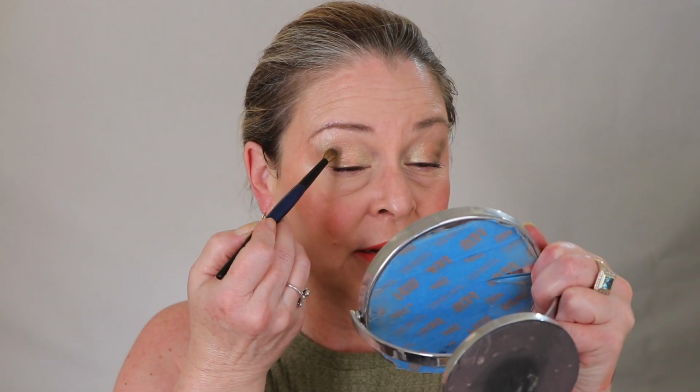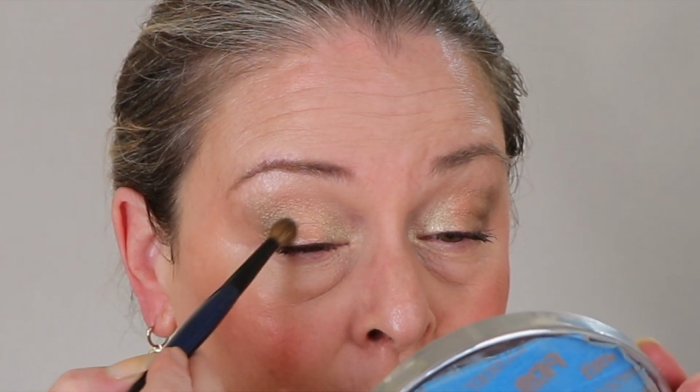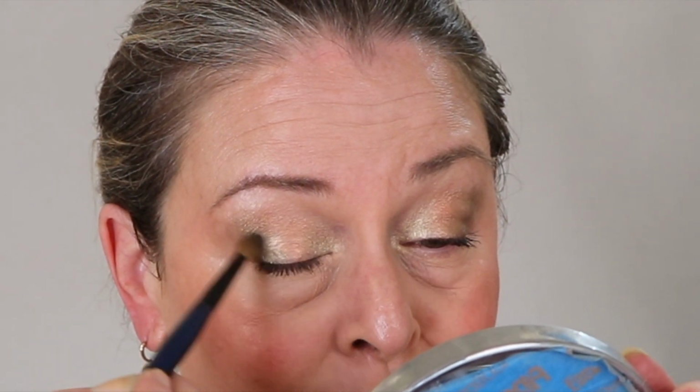So let's play with this first, and we're just going to add these instead of doing a second eye, because my eyes are a little bit sensitive, and when I take everything off and start over again, there's a lot of redness. We're just going to see what happens here.